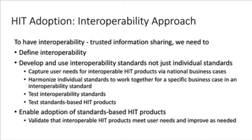Interoperability standards are different types of standards. They require harmonization of individual standards to work together to support user needs. Did we test interoperability standards? We do have IHE Connectathon testing, which is a successful event that shows that standards actually can work. But do we know if those standards have been adopted by health IT products? And will these standards work within interoperable health IT products as we expected? IHE is planning to launch so-called projectathons, where we are planning to test standards-based IT products, but this is just a vision.